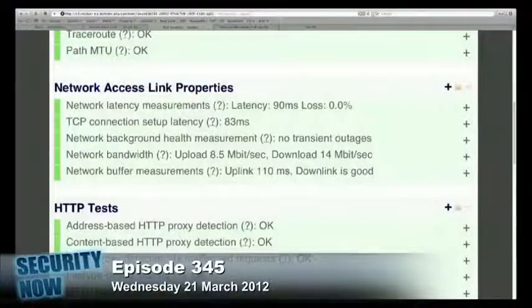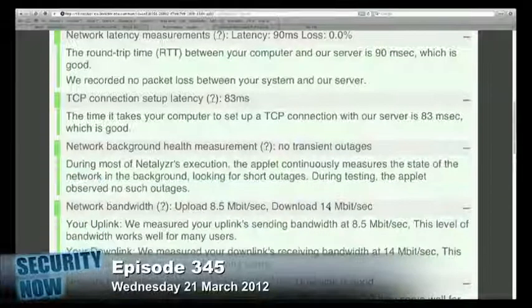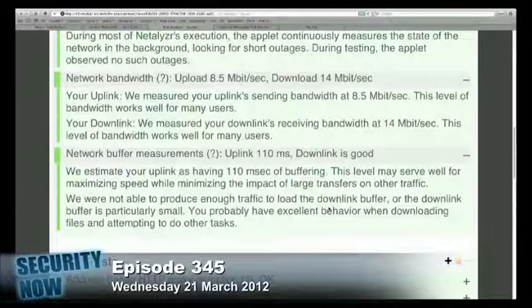Let me look at mine. We have EFM, Ethernet in the First Mile, on this computer. And it's showing network buffer of uplink 110 milliseconds, very low. Nice. And then it says downlink is good. It's not giving me any details on that. Huh. I don't know why. We were not able to produce enough traffic to load the downlink buffer. Or the downlink buffer is particularly small, which is what we would like, right?